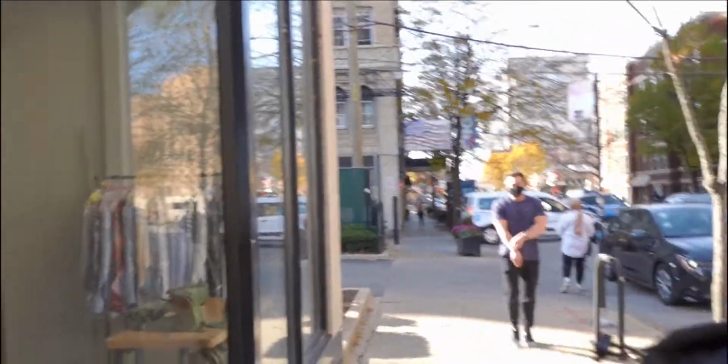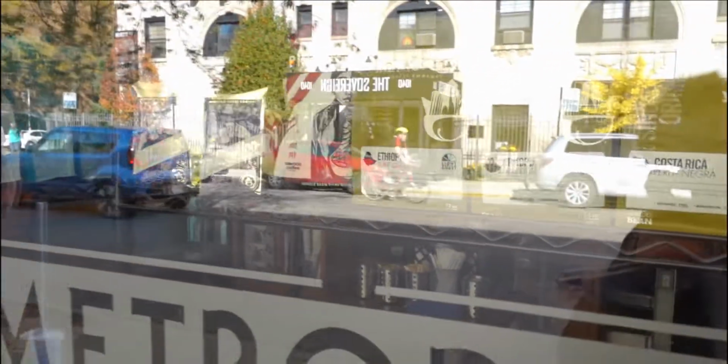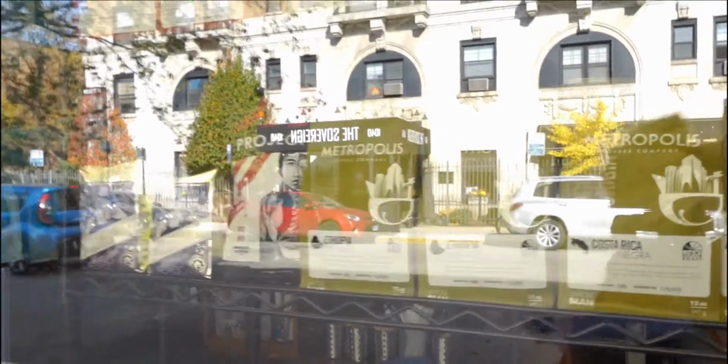I am at Metropolis Coffee, which in my humble opinion is the best coffee house in Chicago, at least that I've visited, of course. So today I am just going to pick up some stuff for home. I'm gonna get the Project X because that looks good. And then also hopefully they got the Spice Island mix, which they should have because it's not a special blend.